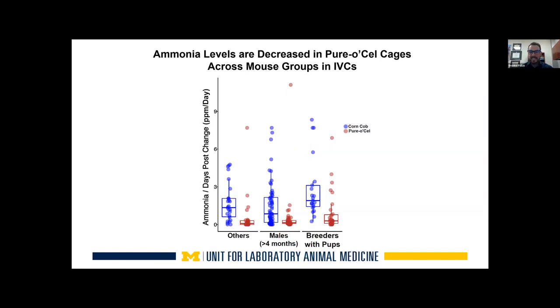This was our attempt to dissect the data and ensure that we were comparing cages with equivalent types of animals within them. We reasoned that from an ammonia standpoint, we are most concerned with cages that either have the most animals in them or animals that are going to be producing the most urine. So we categorized one group as males over 4 months of age, considering them to be adults and probably having a higher level of urination, or breeding cages that contain pups, which, until they're weaned, obviously have a higher density of animals within them. And then everything else, female-only cages or young males, was in this other category.